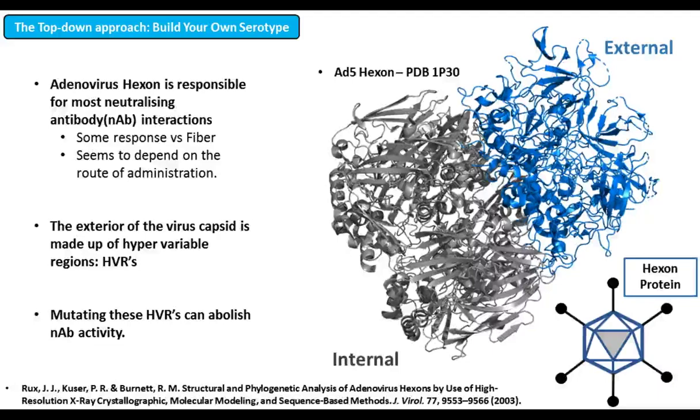Regarding seroprevalence, there is a bit of confusion in the literature about where that neutralizing antibody response is targeted, and it seems to depend slightly on the route of administration. In a natural infection, most of the neutralizing antibody activity is against the fiber protein. However, with an intramuscular injection, and also partly in a wild-type infection, it gets very muddled. There is also a strong neutralizing antibody response against the hexon protein.